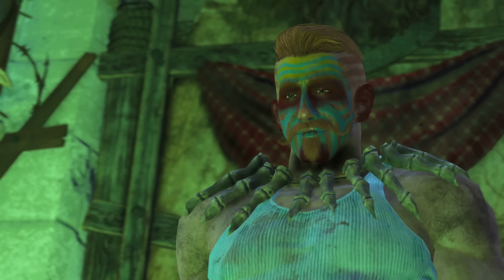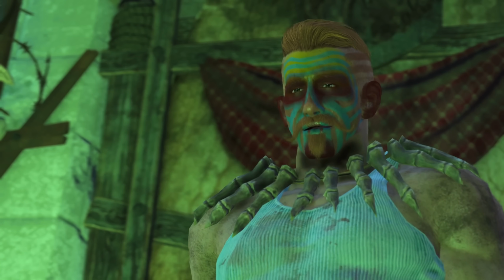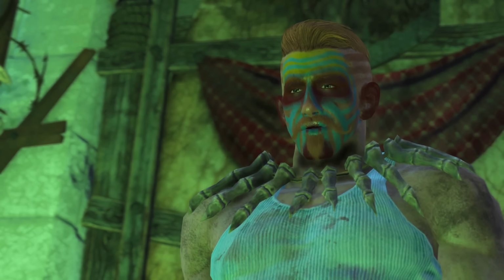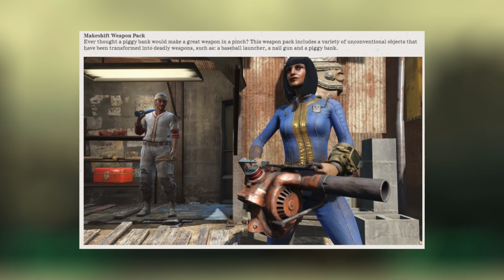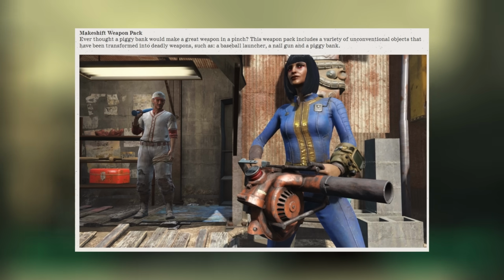There is more, but it feels a little bit reserved here. Again, I'm imagining they're hoping after the Fallout TV show that you're going to fly straight in here and pick up some goodies from the Fallout 4 Creation Club. But like I said, there is more. They write here an interesting addition in Makeshift Weapon Pack. Ever thought a piggy bank would make for a great weapon in a pinch?